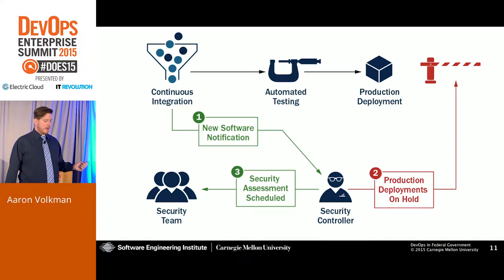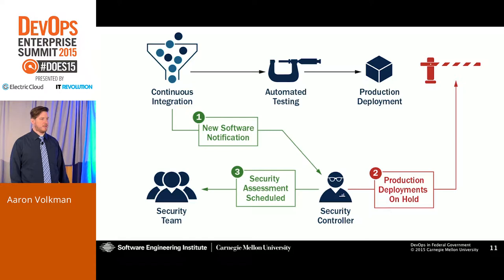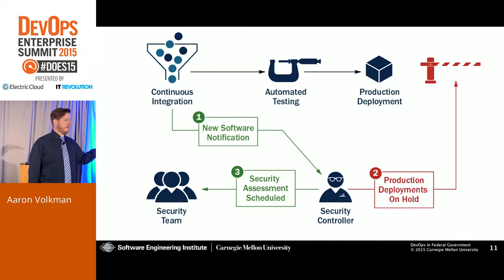So just to walk you through this, if we were doing CI on a brand new piece of software, the security controller would say, well, this is a brand new piece of software, lower the gate there, production deployments are on hold. We're not going to deploy to production until somebody takes a look at this. And then we would automatically create a JIRA ticket for our security team to go in and take a look at it.